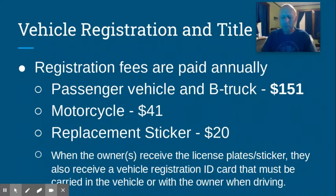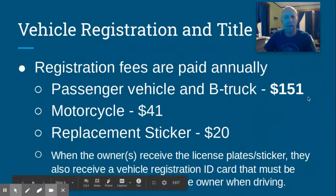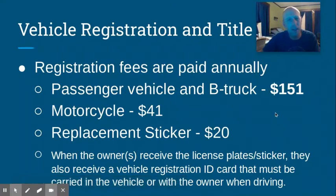Okay, so your registration and title. Part of owning a vehicle is that you have to register that vehicle with the state of Illinois, and part of registering the vehicle is that you'll have license plates, okay? And on those license plates is a little sticker that you have to put on annually. Every year, you've got to pay the state of Illinois for the privilege of driving a vehicle on the roads, and they keep raising this fee all the time, and currently it's up to $151. So every year you've got to pay $151 to get a little sticker that goes on the back of your car.